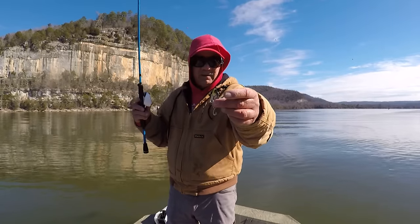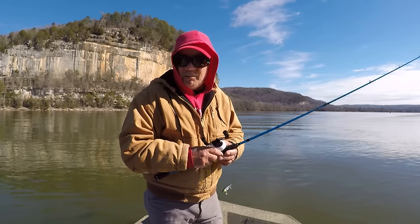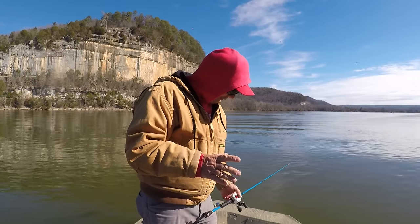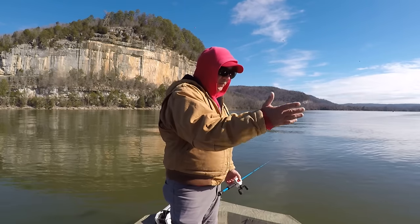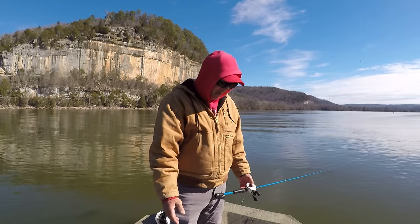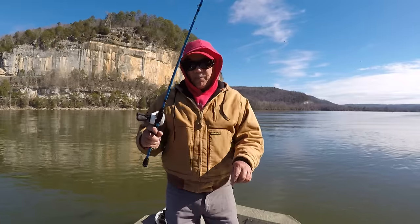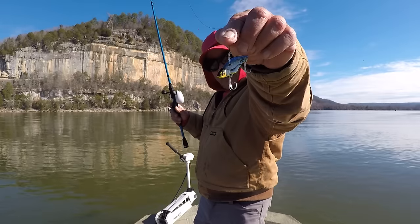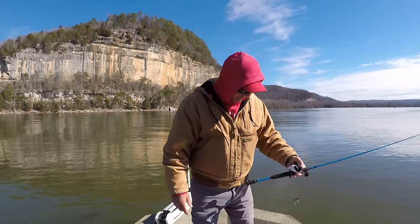Let's look at the type of blade bait I'm throwing right now. It's very important because these fish are deep. They're anywhere from 20 to 30 feet of water right here. But they're aggressive. There's a lot of shad out here, and they're probably about this size right here. And let me show you the blade bait I'm using.